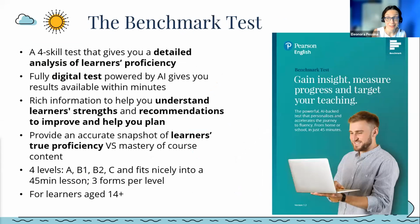First of all, it's a 4-skill test that is designed exactly like I said earlier. It's a test whose unique element is really to give you very rich data, rich insights on learners' proficiency, and I'll come to that in a minute. It is a fully digital test, which is powered by AI, and this means that all the skills are scored automatically. You don't have to sit through hours and hours of marking, and the results are available within minutes. So especially in this context of hybrid teaching, remote teaching, having a test that you can easily administer digitally, we heard a lot of good feedback from teachers and customers.